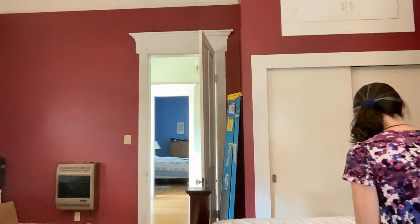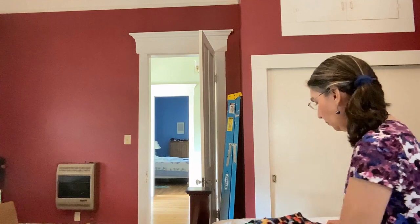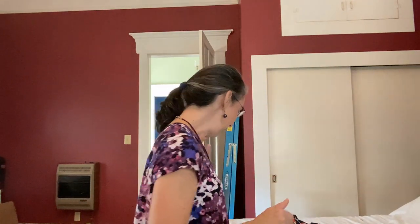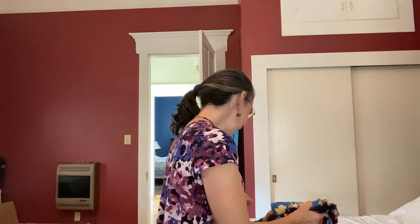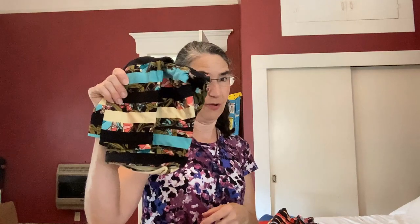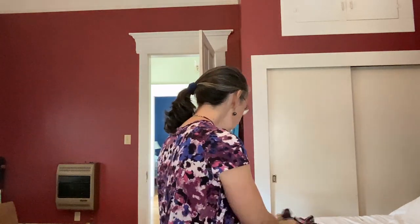Okay, the other thing I want to go through are my leggings. Some of these leggings are a little bit tight. They were a little bit tight, and I have gained weight, so I don't even have to try them on. I know they're too tight. So let me just pick those out of this stack. These are so cute, but I know they're too tight, so I'm just going to go ahead and give those away.